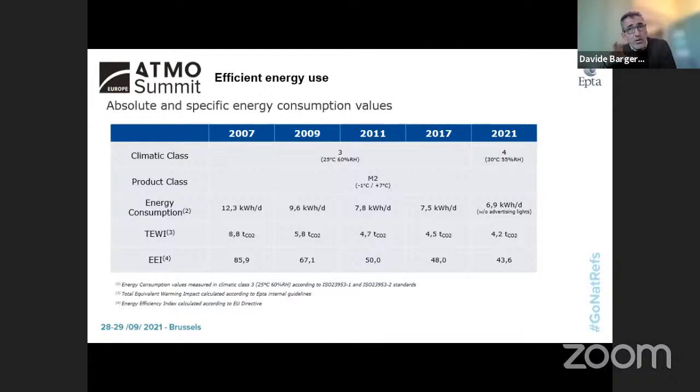The other two references are purely technical, where you can see that the CO2 production is also, in the end, half, 50%, and the energy efficiency index is much higher than the previous one. So just to summarize, in 14 years there were three generations of product placed on the market, with all the benefits we can understand together.